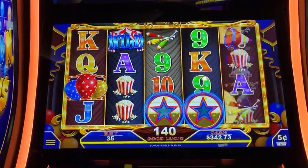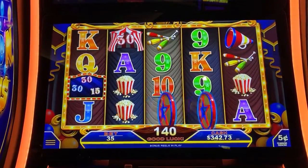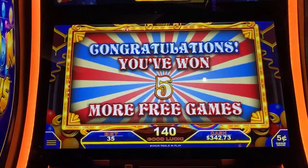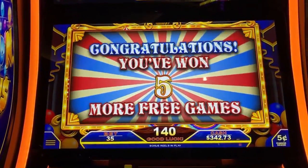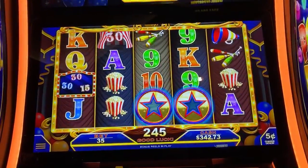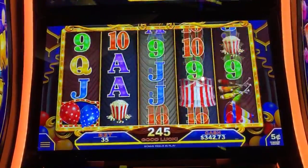Here we go. Pop, pop, pop. Retrigger. We got a retrigger here. Yeah, 5 spins. Nice, we have 8 more spins again. Come on, balloons. Oh.